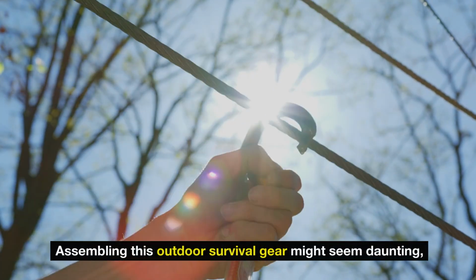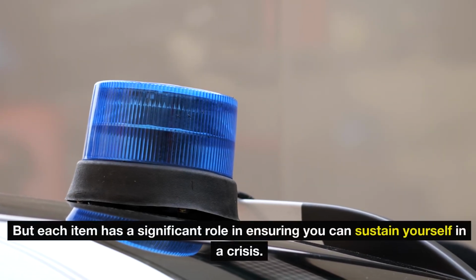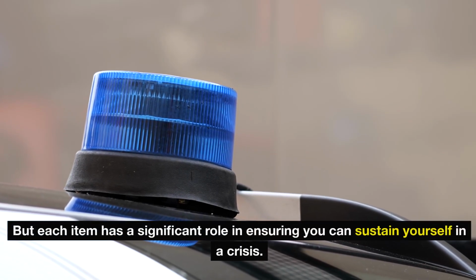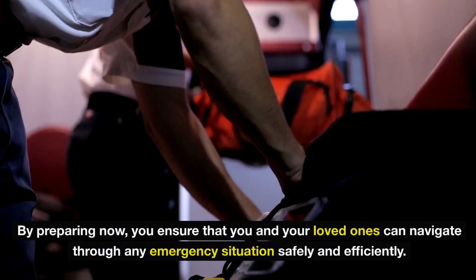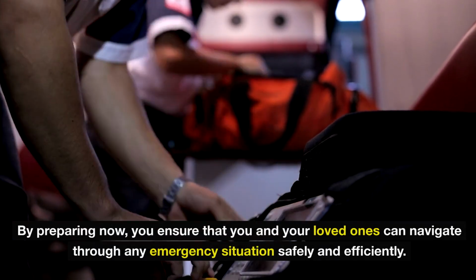Assembling this outdoor survival gear might seem daunting, but each item has a significant role in ensuring you can sustain yourself in a crisis. By preparing now, you ensure that you and your loved ones can navigate through any emergency situation safely and efficiently.